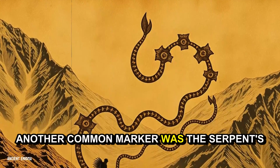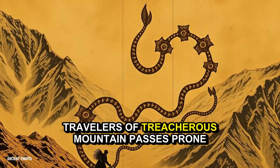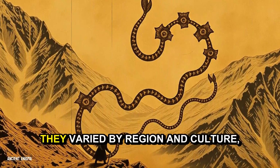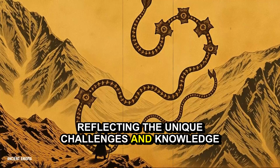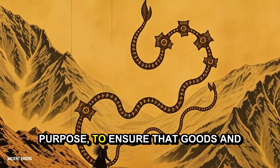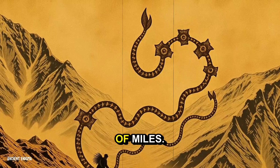Another common marker was the Serpent's Path, a winding line that warned travelers of treacherous mountain passes prone to landslides or ambushes. These symbols weren't universal. They varied by region and culture, reflecting the unique challenges and knowledge of local communities. Yet they all served the same purpose: to ensure that goods and lives could move safely across thousands of miles.